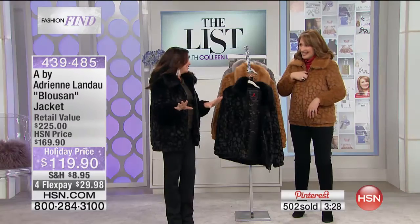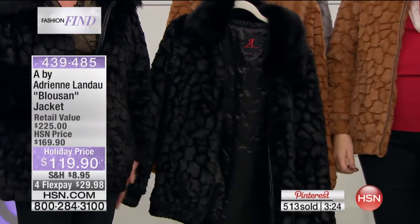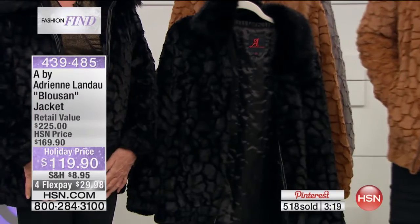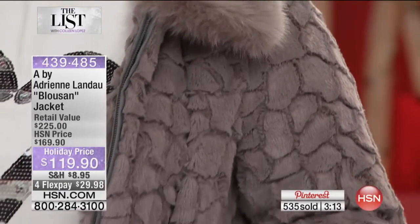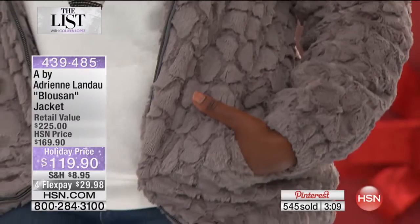This is like the best Christmas gift ever. Seriously. I can't believe it. This is made like a million dollars. The length. Let's talk about the length. I think this silhouette is really flattering on all women. For sure. All women, no matter what size you are, no matter what age you are.